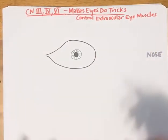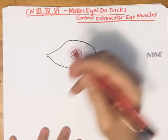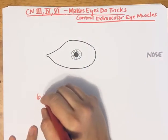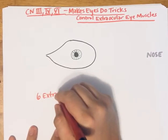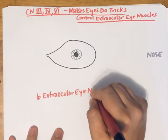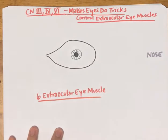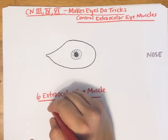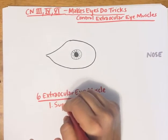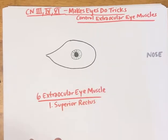Now we have 6 extraocular eye muscles total. These eye muscles are going to surround the eye, and they're going to move the eye in different directions. Now, the first muscle that we talk about is called the superior rectus. So superior means it's on the top, rectus means that it's straight.